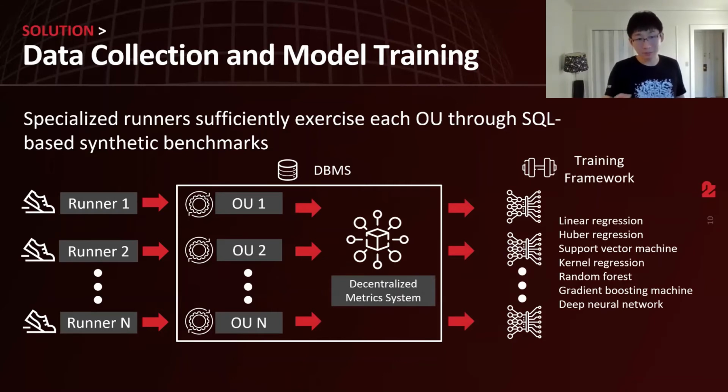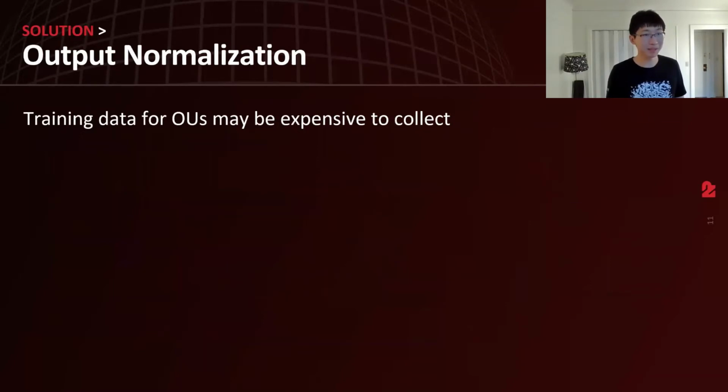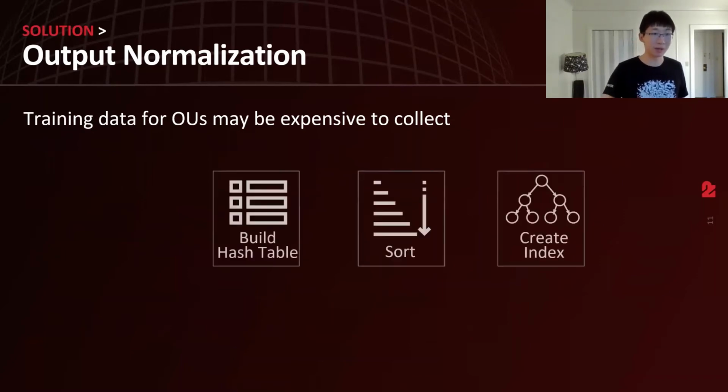We found in our experiments that for the scale of our OUs, as well as the amount of training data we have, a gradient boosting machine typically performs the best. Another important thing I have mentioned is that it could be pretty expensive to collect labels for certain database operations. For example, building a hash table, sort, or create index may need to process billions of rows.